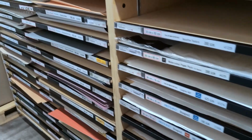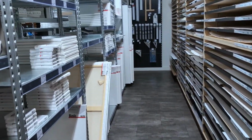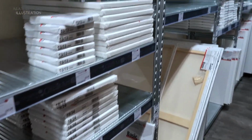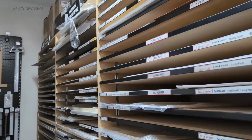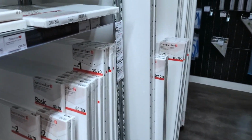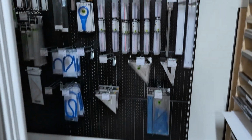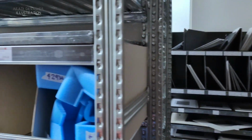On the opposite side, there are more shelves of different papers. These are loose leaf papers, and you could probably use them for anything. Everything is clearly labeled, so you know exactly what's what. Some things are not within my reach, but I'm only 5 feet tall, so I need a stool to get to half of this stuff. But I imagine that somebody in the shop, like the staff, would really be willing to help you.